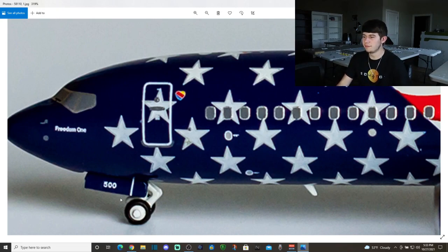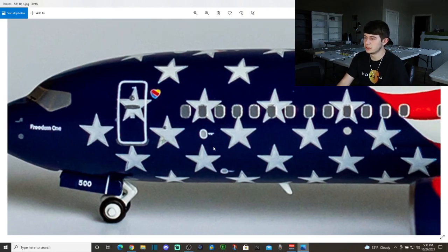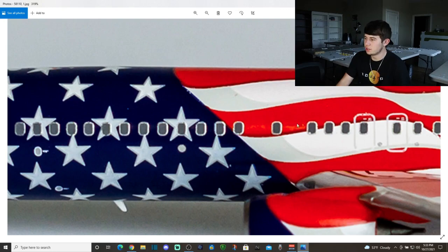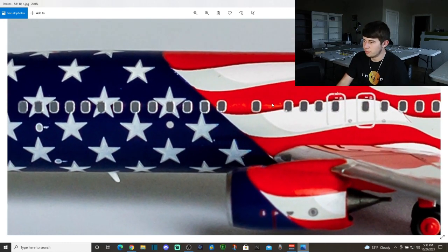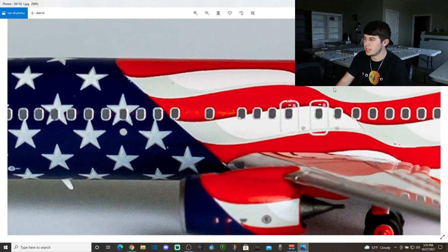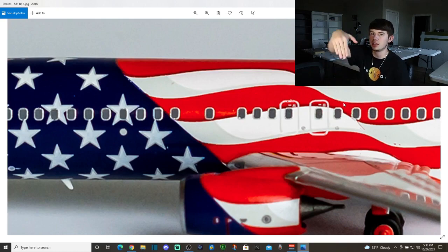Got the antenna down here and then 500. Like I've talked to you guys about numerous times, I have seen November 500 Whiskey November in real life numerous times when it was in the Canyon Blue livery. Most recently saw it in November of 2020 spotting at Tulsa. Got a killer golden hour shot of it from the parking garage, which was so cool. Speaking of that, Freedom 1 actually made its first revenue flight to Tulsa, which is just so cool. And then it transitions into the flag, which is just so well done. You can clearly tell what the design of the flag is going in and out, and it's really, really nice.